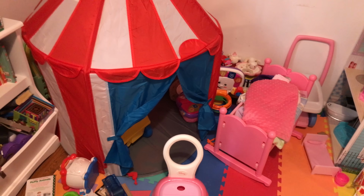It has a window. A lot of people might wonder why I'm pointing out my windows all the time. In New York, a window in every room is definitely not a given. It's actually kind of like a rarity. Kitchens and bathrooms don't always get windows. This is the room that used to be my bedroom. Now it is my daughter's room, and it's a mess.